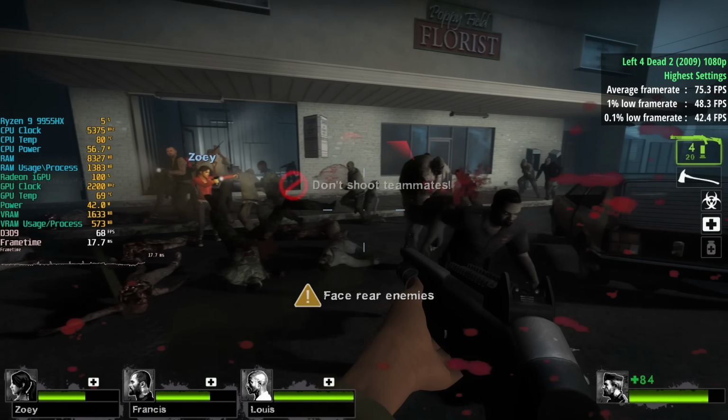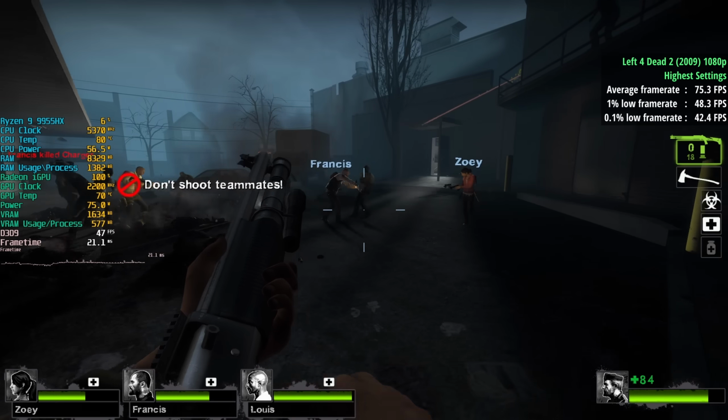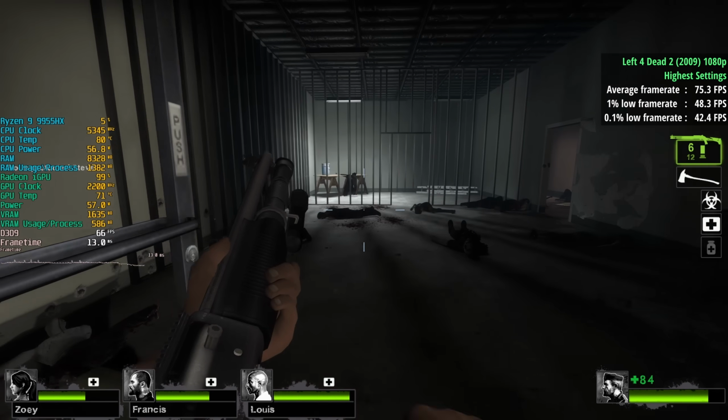That said, Left 4 Dead 2 max settings, where did all these come from? Wow, that is sure to affect our frame rate a little bit. They just came out of nowhere. Performance here, yeah, pretty decent.